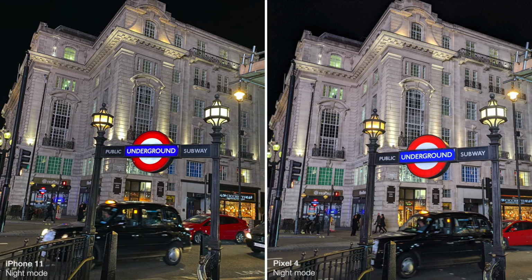The Pixel's higher exposure works really well for these images here though, and the building especially is brighter and more striking, but the sky doesn't suffer from any unwanted noise or colour shift. These are probably the two best night modes available right now, and just like with the other photos, it really depends on the scene and the lighting as to which camera performs better.